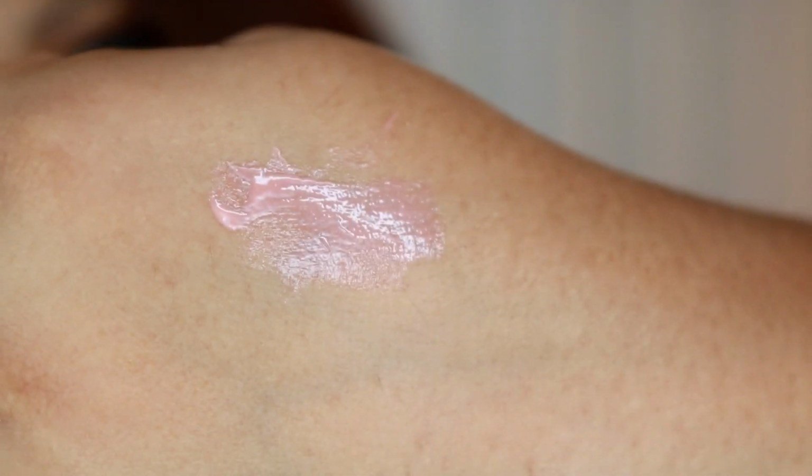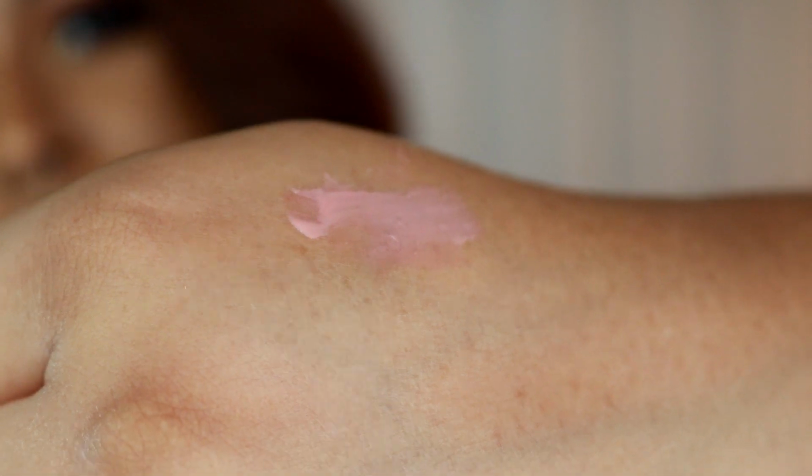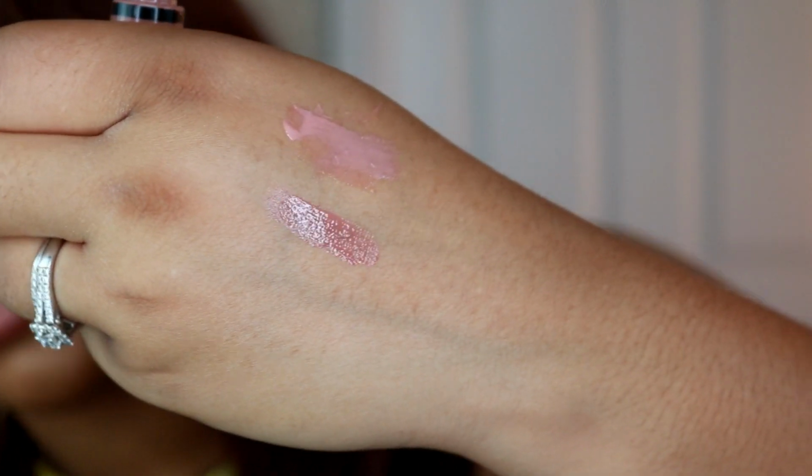Ooh. This is what Fortune Cookie looks like. That's a really nice gloss to put on top of a nude that's closer to your lip color to give it some contrast. And then here's Madeline. There's Madeline, so it's a nice darker brown. So if you're looking for some nice nude glosses, check out NYX Butter Gloss. That's not new at all, but it's a nice staple lip gloss to have in your collection.